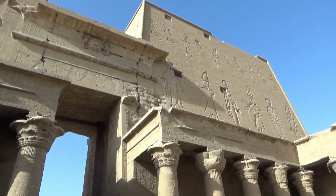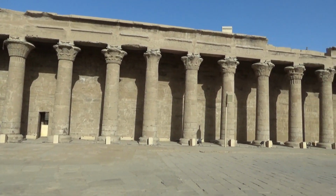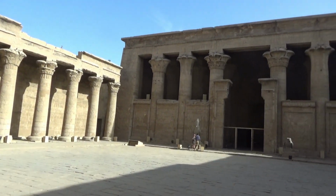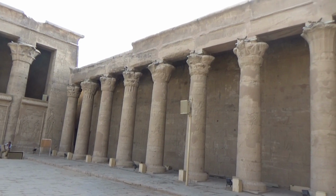Same usage, let's say. So yes, outer courtyard, pylon, the inner courtyard, surrounded by the columns, and if you look at the capitals of the columns, you see the Greco-Roman style, and in front of us as well. So yes, we can tell we are in a late temple because of the capitals of the columns.